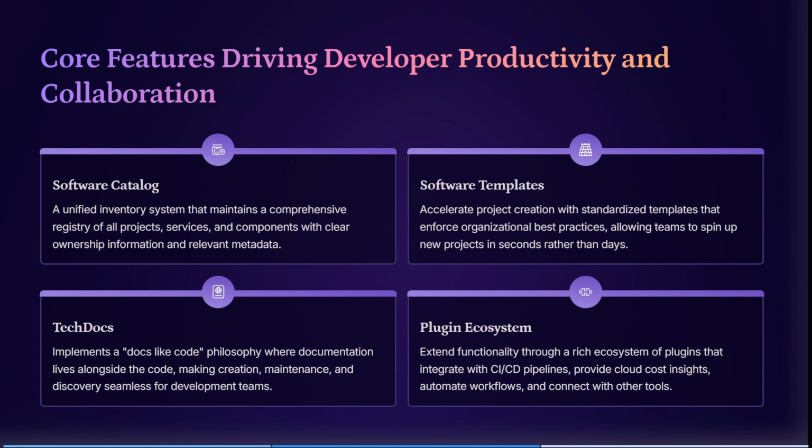It also has a very rich plugin ecosystem. You can extend your functionality through this ecosystem of plugins that integrate with CI/CD pipelines. It provides cloud cost insights, automates workflows, and even connects with other tools.